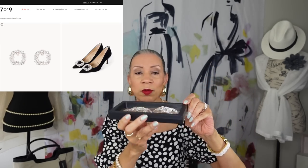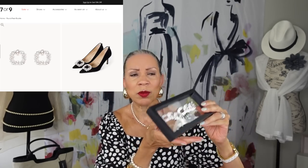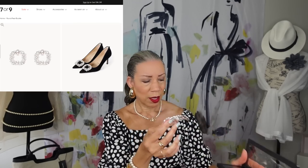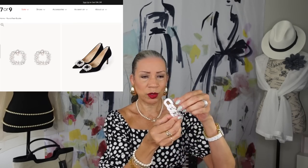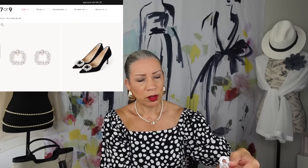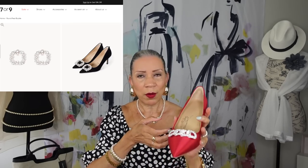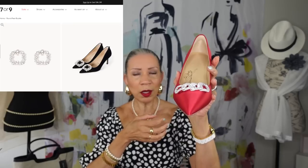You should invest in some of these, ladies. They're really cheap at Amazon. But you just push and it opens and there's your product in there. But here is the embellishment right here. I haven't messed with them too much. But you can put them on the shoes like so. I'm not squeezing it down. Look at that. Took that shoe to a whole new level.